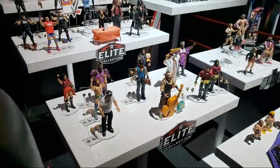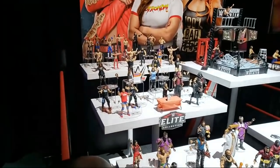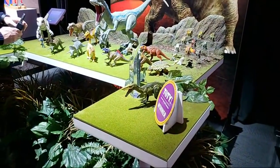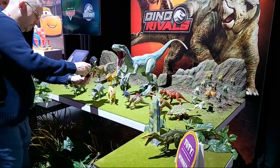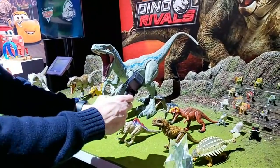Sorry, you can go ahead. We're sharing space here, folks. It's a press event, so we're going to be polite. Make sure everybody can get their shots in. Meanwhile, I'm just going to show you guys what's over here, too. We have Jurassic World. We do have some new Jurassic World stuff. There's a giant dinosaur back there, as well as a bunch of very tiny little dinosaurs.